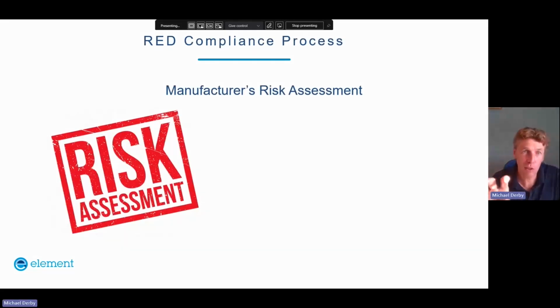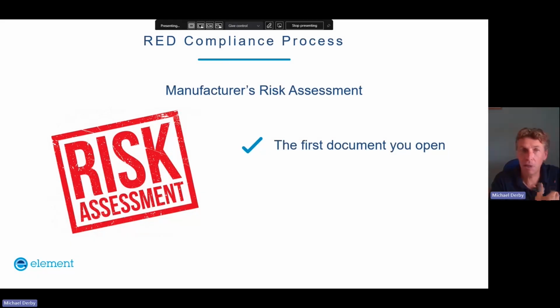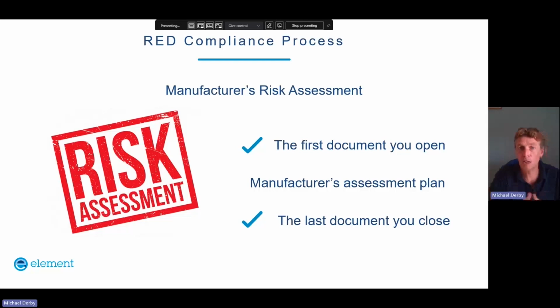Ultimately, as the manufacturer of the end product, the one who installed the module, you're going to have to generate a risk assessment. And your risk assessment is where you decide how much testing you have to do. So you will determine the scope of your testing so that you can decide whether you have applied the harmonized standard or not. This is your assessment plan, the first document you open and the last one you close, because your whole job is to be able to look at your end product and go, I've got some results from the module manufacturer's test report, which they kindly gave me, some results which I'm going to test on my end product, and how can I justify that I've met all the appropriate standards?